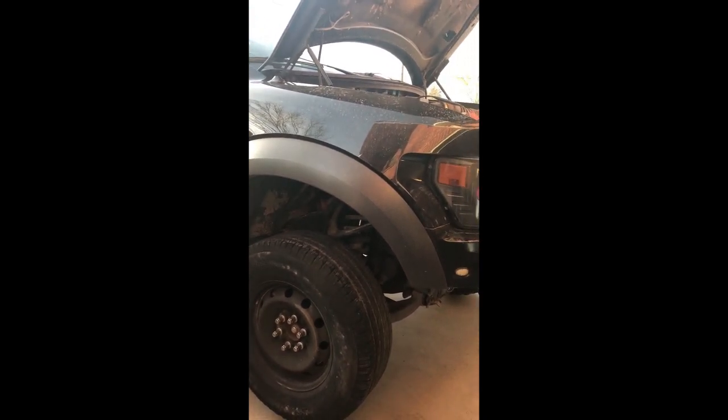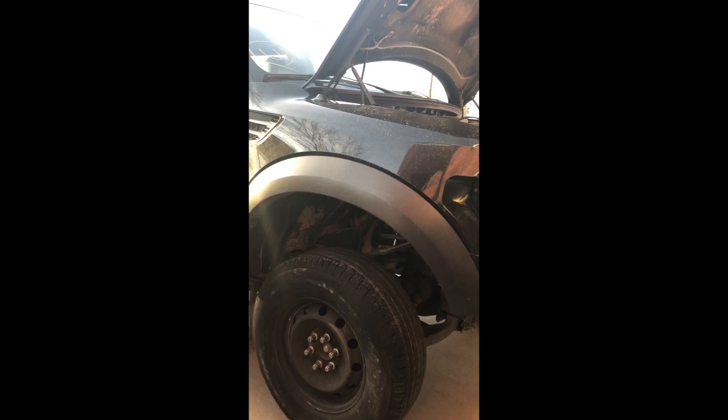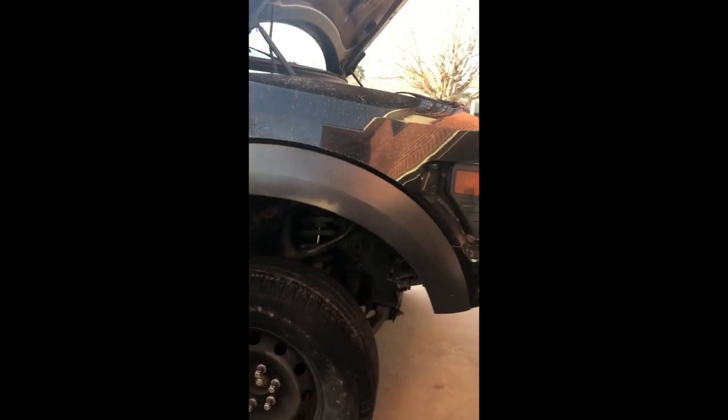So it can't really move the truck too much. And so I figured doing the frame swap is the best way to go first. I could try and straighten it enough to be able to move the truck around, but I figure we might as well get into the heavy duty stuff first.